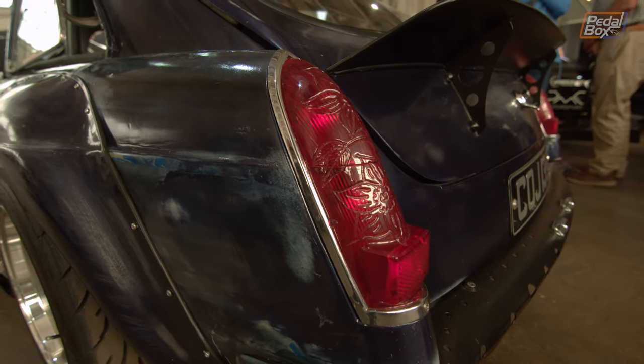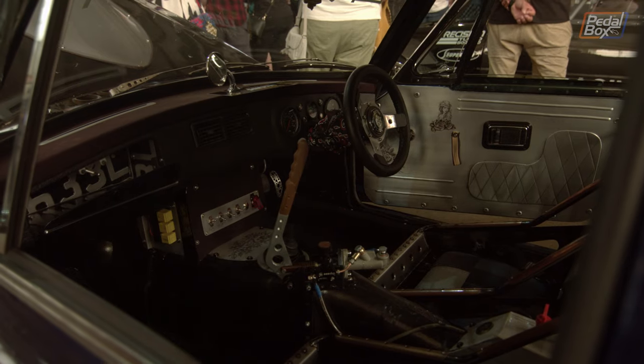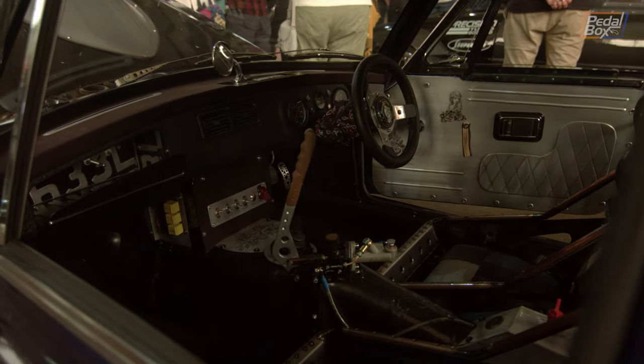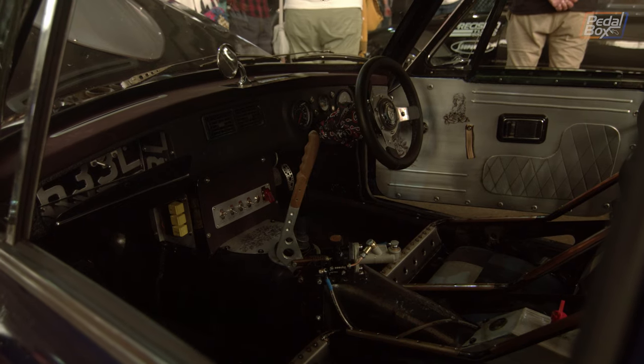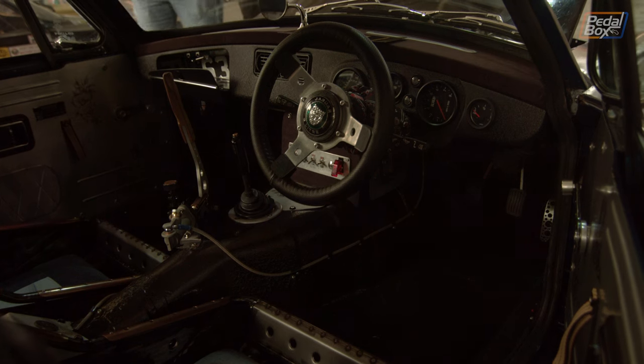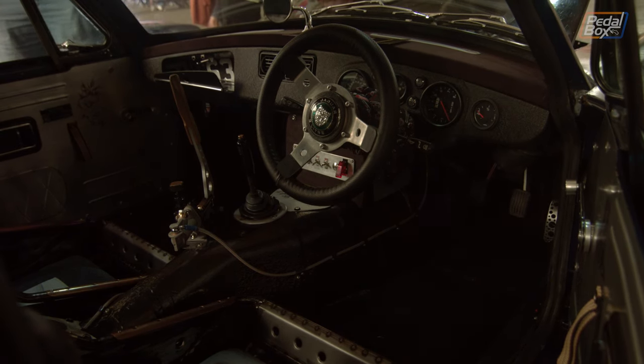The side exit pipes look absolutely fantastic coming out the top of the wing, and this car's good for 0 to 60 in 4.2 seconds, topping out at 148 miles an hour. So it's a little bit quicker than the MGs of old, and the overall look of it is absolutely spectacular.